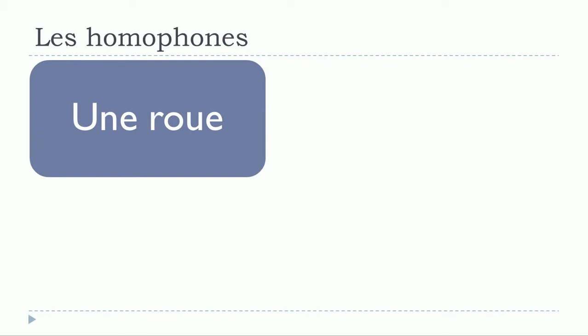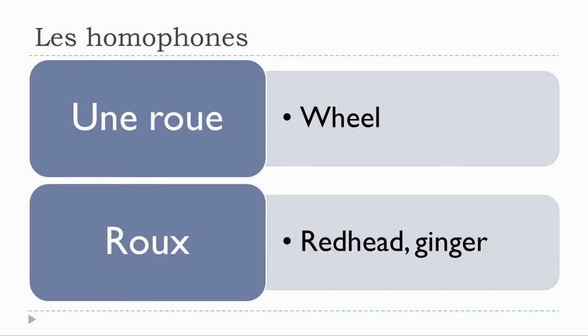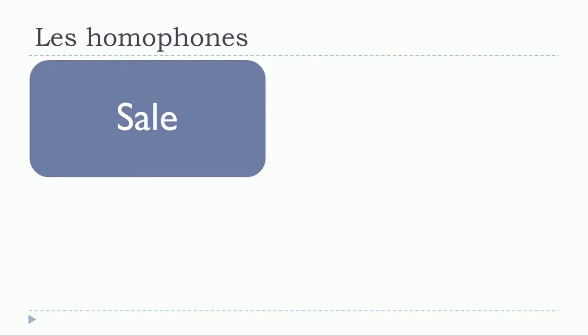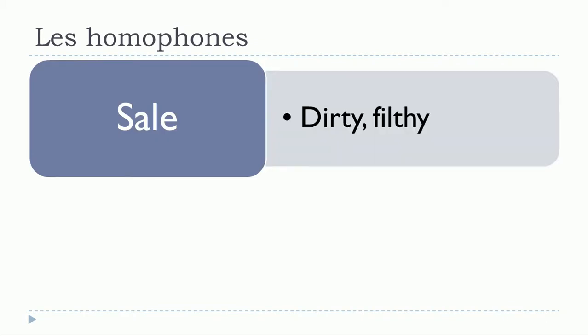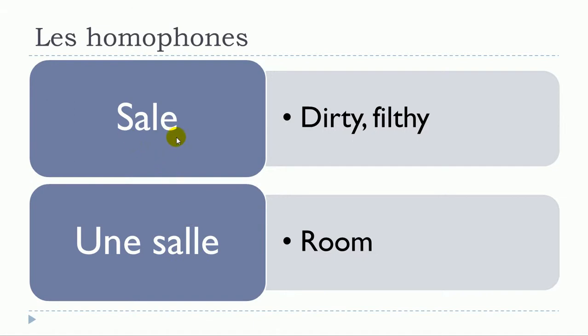Une roue. Roue. Alright, so une roue, and then roue. Salle. Une salle. Okay, so even if you get the double L here, it will be still the same pronunciation as this one. So, salle, une salle. So in that case, it's an adjective.